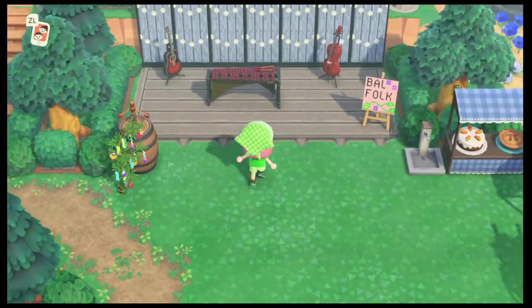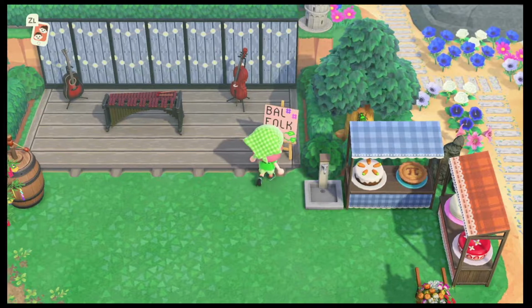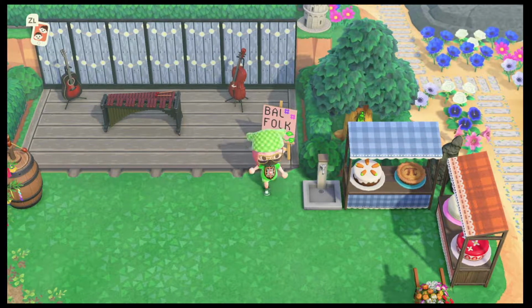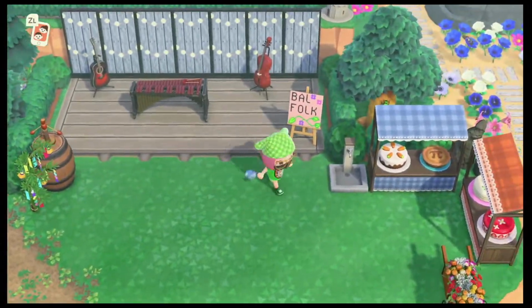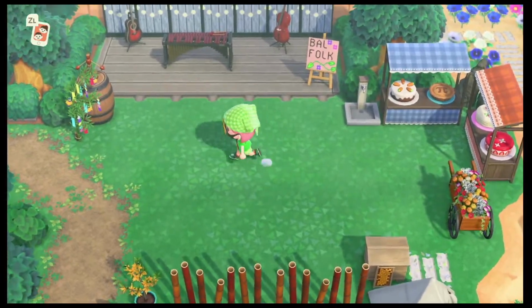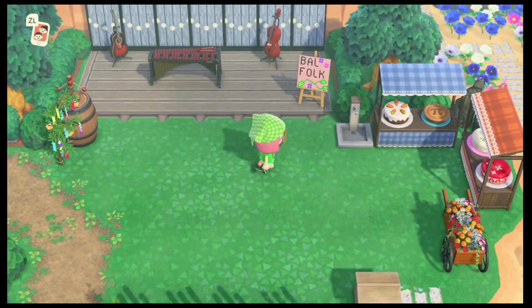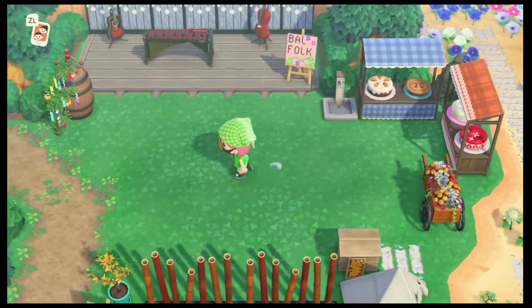Here we have the next stage. This time it's not a specific band, but here you can learn the ballfolk dances. Ballfolk are like the old dances like the jig, or I don't know all the names, but yeah, here you can learn them and you can dance, and it's a lot of fun. And also I made some cake stalls because cake is delicious.